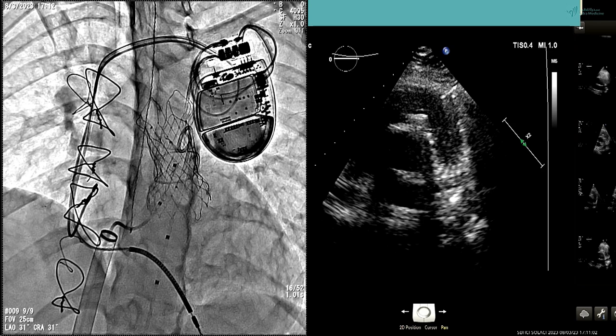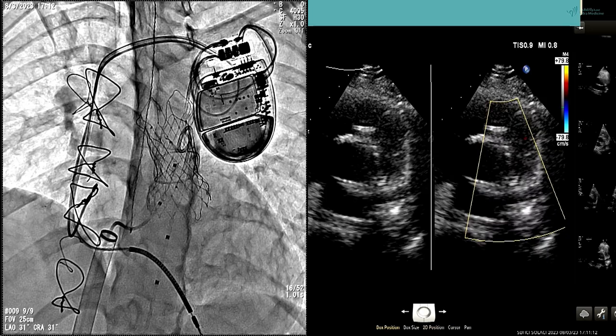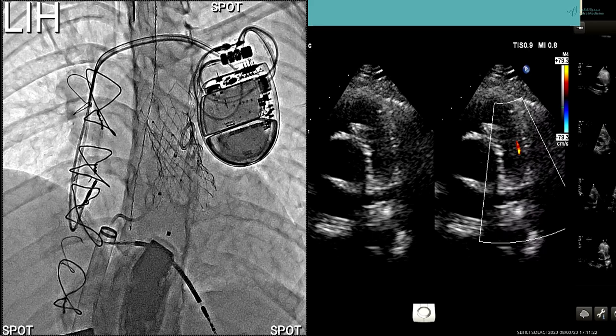Hi, how are you? I wonder if you have any stent fractures, and if this is a concern for you on this valve. I have not had any stent fracture for this.